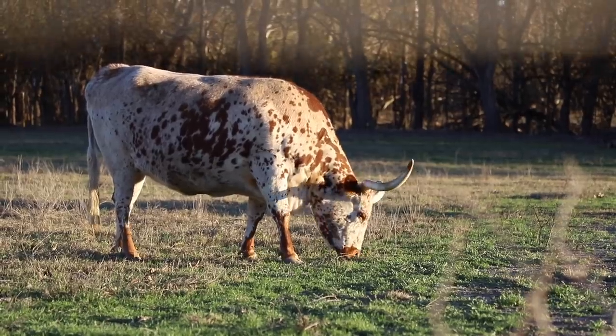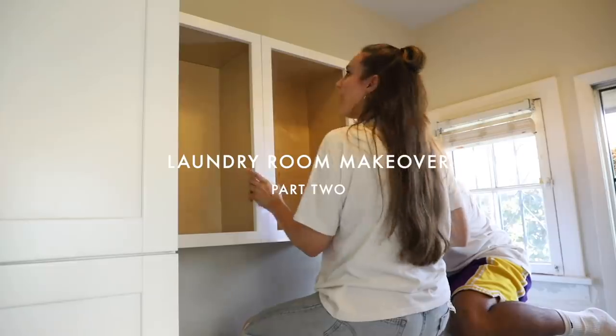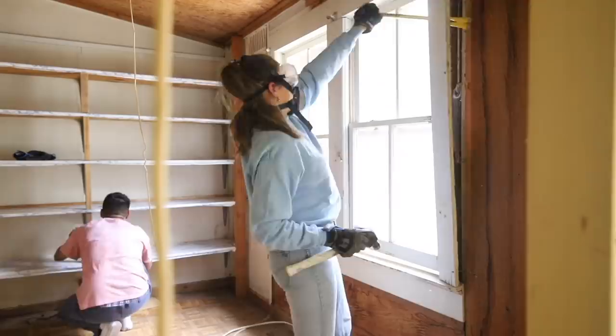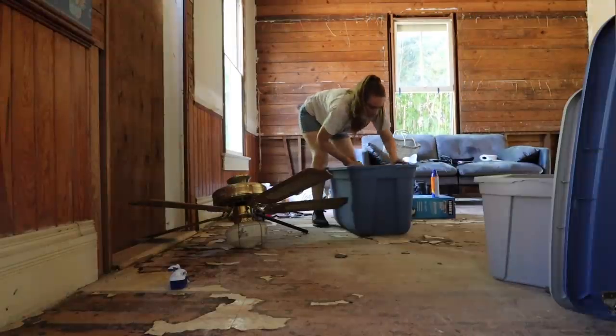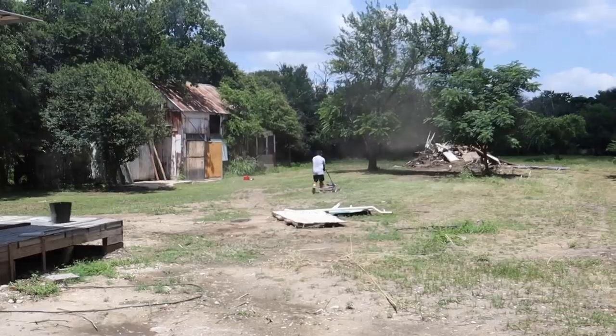We are back in Texas after a much needed break to LA, where we did a room makeover, went flea market shopping, and just did some really fun stuff. But I'm excited to be back and getting back into the swing of things, working on the cottage. We've actually been back for a few days and we've been cleaning up the house and the property to get ready for my contractor and other people to start working on Monday.